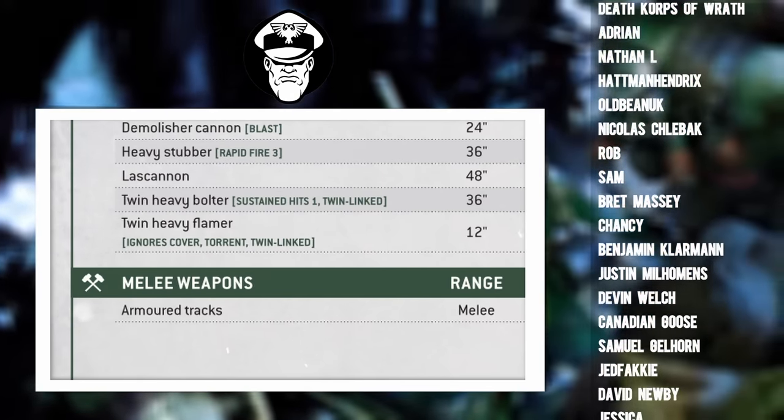Of course, you have got the Baneblade, which is 540 points. And when you compare the Storm Sword to the Baneblade, you realize how overcosted the Baneblade is, and it makes that Storm Sword just seem a little bit more appealing. But as always, all of this is just like my opinion, man.